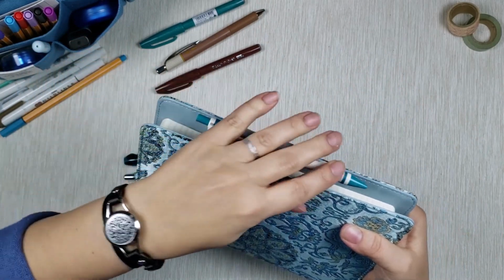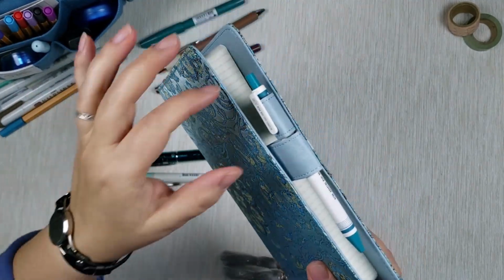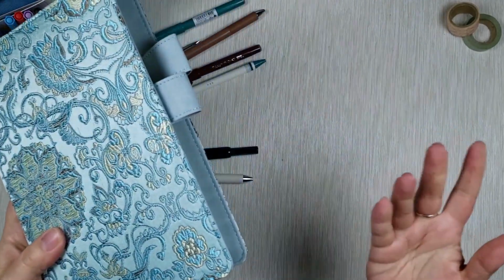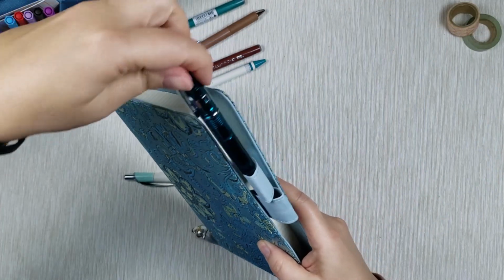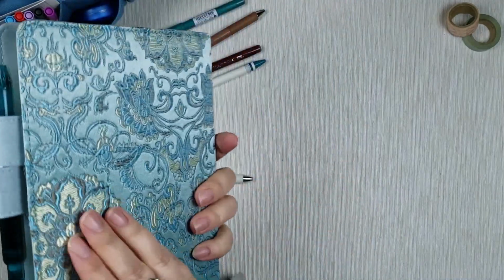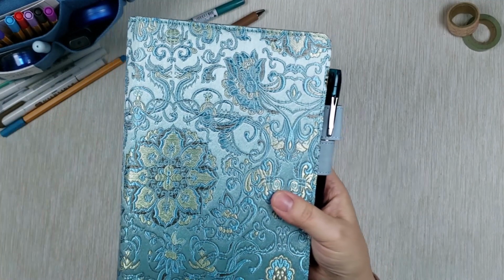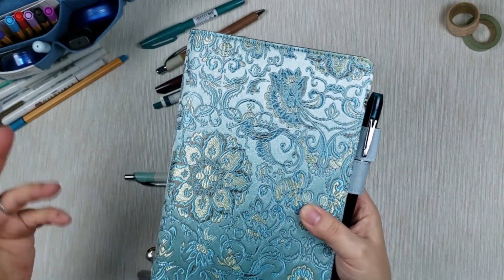But this one is a simpler design, and this is such a fancy cover, so I want something a little bit fancier looking with this cover. I know, problems, right? So for now I will definitely put this kind here because it just fits right in, like they belong to each other. Very happy.